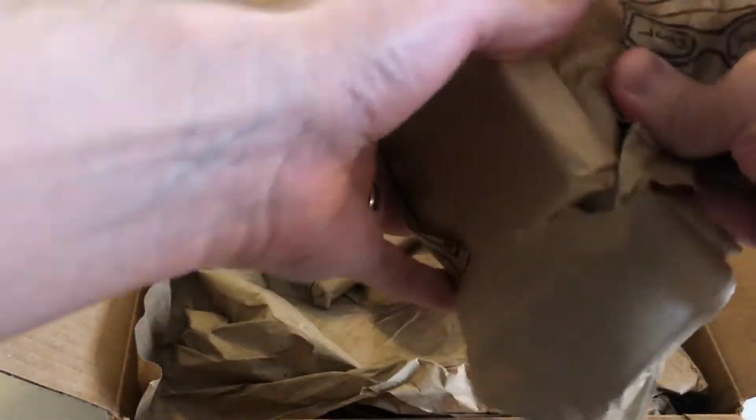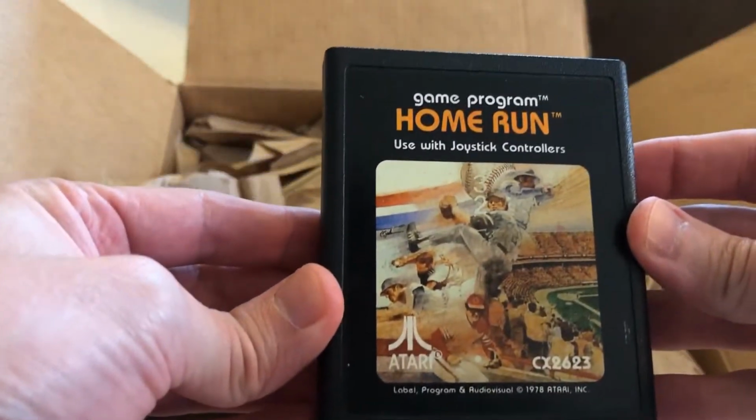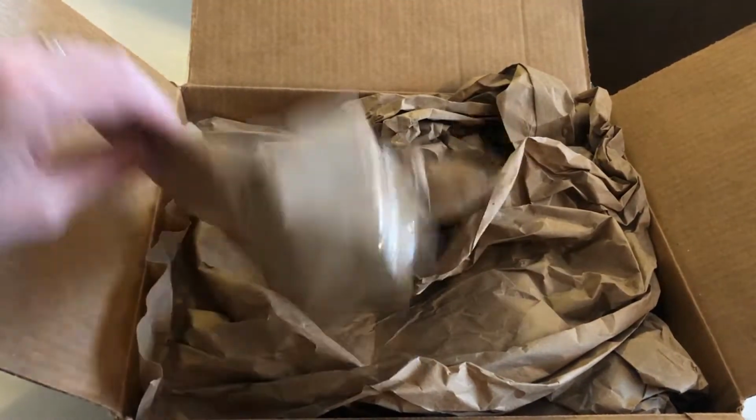And like I said, you hate to rip into it almost because it looks so cool, it looks so neat. It's about the size of a 2600 cart, and sure enough, it's Home Run, which is a game I have not played, so I'm looking forward to checking this one out. So thanks again, Mark.